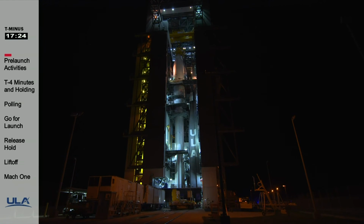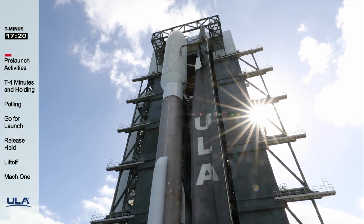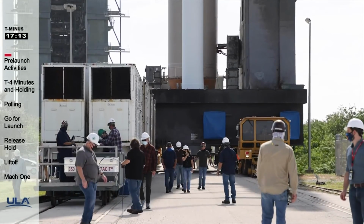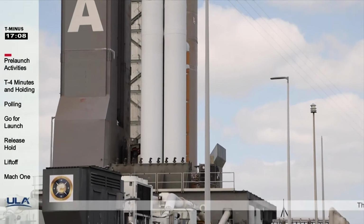An Atlas V launch countdown begins with moving the rocket from the VIF to the pad. 6 components are used for that 20-minute trip that's about 1/3 of a mile. We use the MLP, which weighs about 2 million pounds. It supports the rocket and contains air conditioning, electrical, and commodity lines. Undercarriages are used to bear the weight of the MLP and rocket.